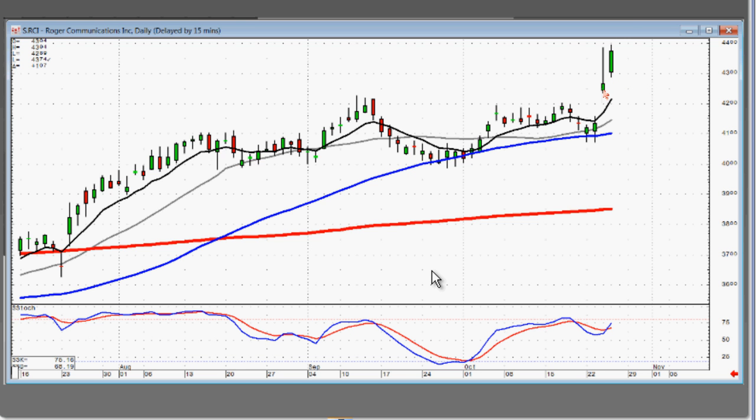This told you the bulls and the bears were fighting. When they open up positive the next day, that tells you the bulls won.